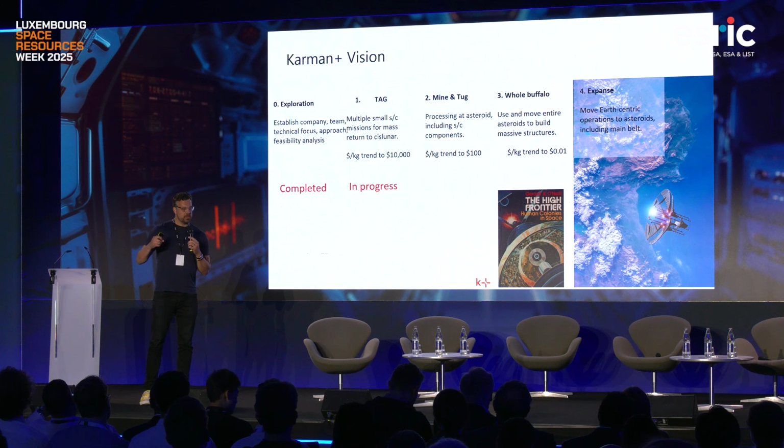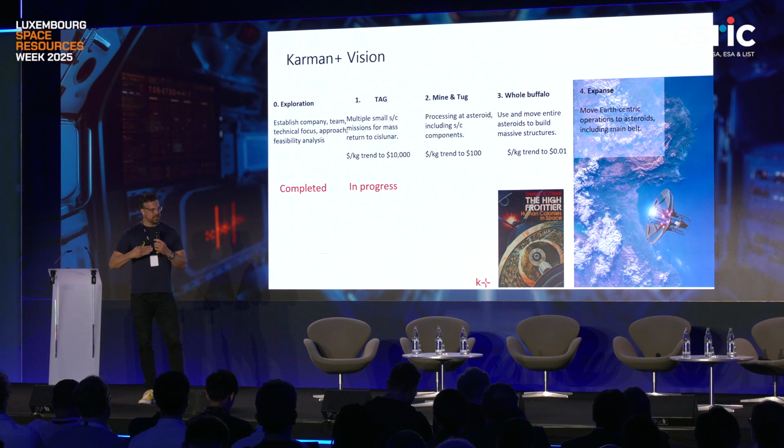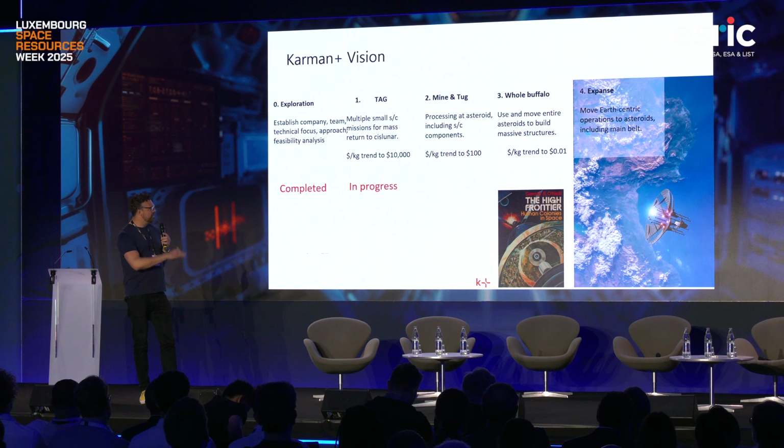Missions that will be going to near-Earth asteroids, capturing material, bringing it back, finding more about it, turning it into products, and helping to establish the asteroid ISRU value chain that we believe is necessary. Moving forward into ever greater, ever more complex ways to process asteroids to the point where we're actually potentially making those structures. And again, more you can read about on our website.